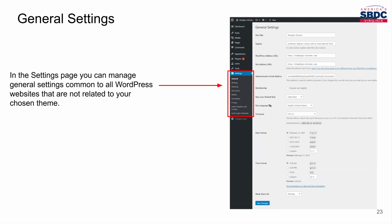And lastly, here we have the settings, the general settings. These are common to any WordPress theme you're running. So you will look in here and make sure everything's set the way you want and save these changes. And you shouldn't have to really update these much after that.